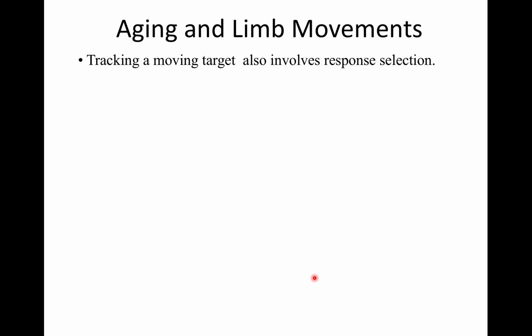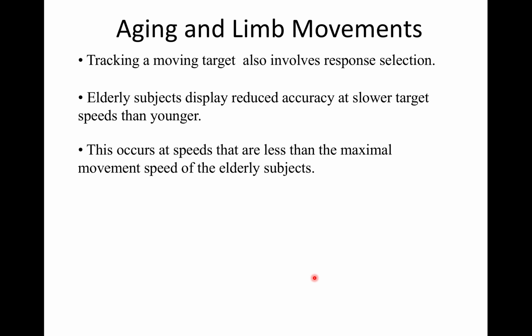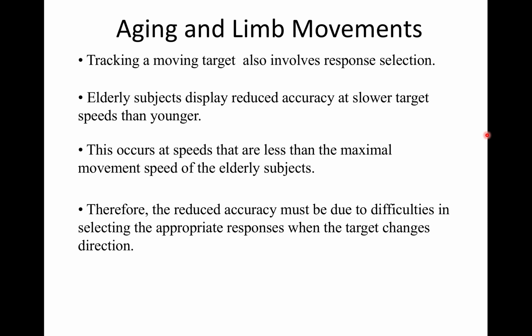Even tracking a moving target also involves response selection. So older adults display reduced accuracy at slower target speeds than younger adults. This occurs at speeds that are less than the maximal movement speed of older adults. So the reduced accuracy must be due to difficulties in selecting the response, especially when the target changes direction.